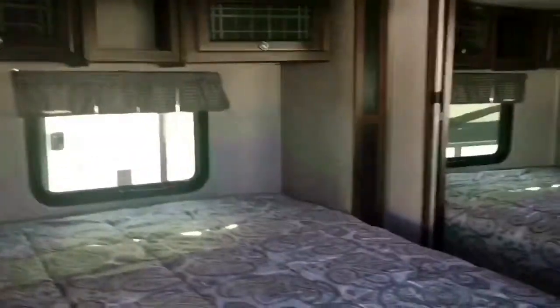And this is the part I really, really like. This is enough storage right here. You can literally put a mattress in here and sleep 5 people. Plenty of glass mirrors that way.